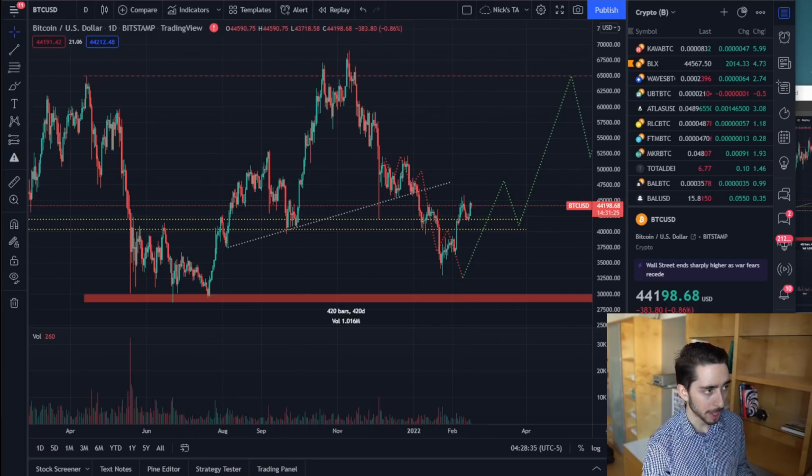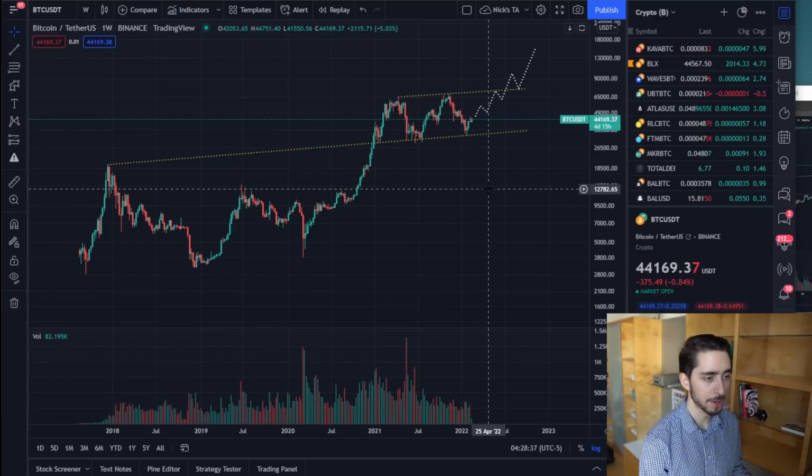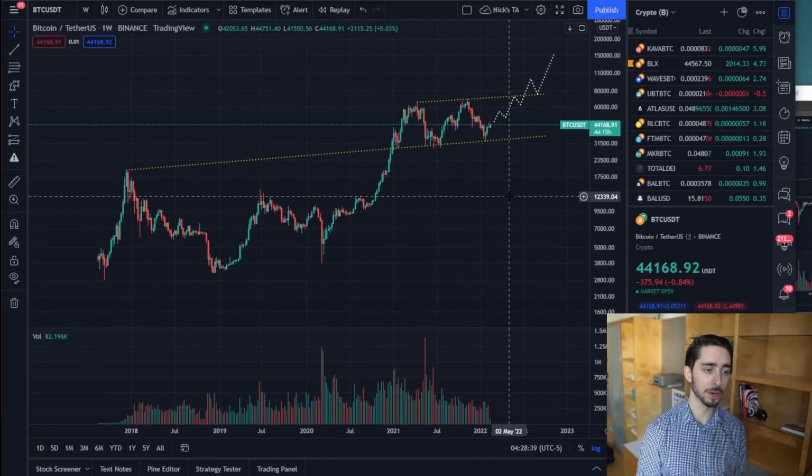Now, I want to go ahead here and take a look at another long-term perspective. This is similar to the chart we talked about in one of our videos we put out a couple days ago. I think it was last week, where we talked about where we saw Bitcoin going in 2022 and what really is the first major thing that we need to focus on here over the next preceding months.